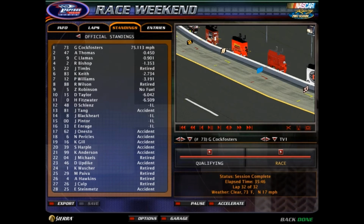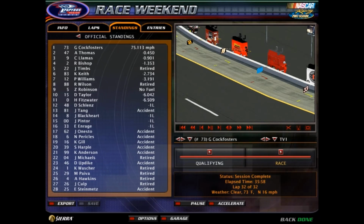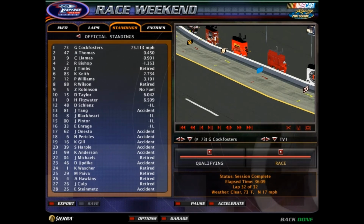There are about 11 drivers, I believe now that list is down to 10, that have not commented up to this race. I'm going to read them off now as to the best of my memory. RJ Bishop, I need you to comment or let me know on Facebook where your status is. Let me see here some other drivers that I have not heard from. Duane Schlenz, I need to hear from you. Joshua Blackheart, I need to hear from you. Eric Enrage, I definitely need to hear from you. Nick Pericles, Kyle Anderson, Chris Washer with the president exemption. Mateus Paiva, I need to hear from you. Alex Hawkins, Jordan Colpin, Eric Steinmetz. I need to hear from all of those drivers quickly before the Richmond race at race 5. Still a little while, but in order to keep your ride, I'll need to hear from you for that.